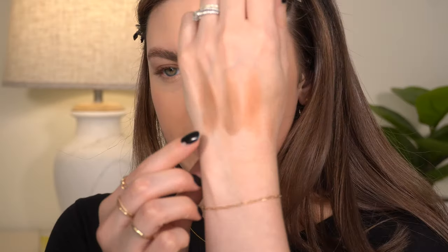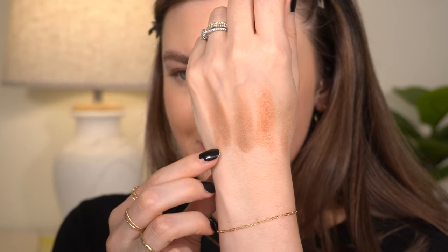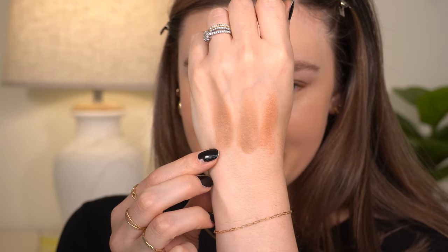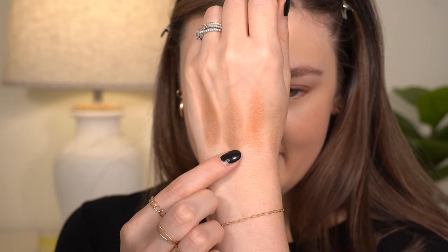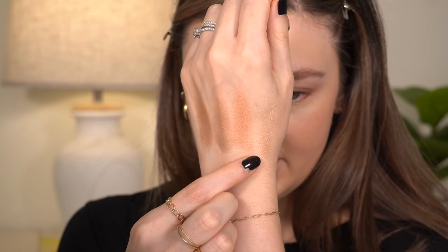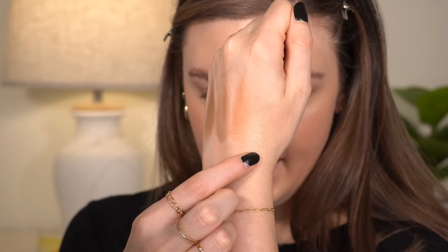Palette is so pretty. I really don't even want to swatch it because I don't want to mess it up. So you please forgive me, I'm not a very good swatcher, okay? So we have the super sculpt shade right here, then we have the soft sculpt, we have the blush multi-glow here, and then we have the highlighter down here.